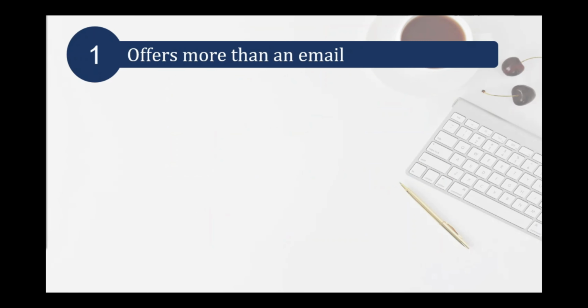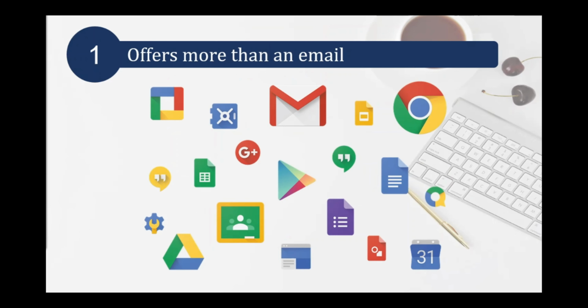Firstly, Gmail offers more than an email service. If you notice, a Gmail account could be used to access various Google apps such as Google Drive, Google Forms, Google Sheets, Google Classroom, and more. So, by signing up for Gmail, you get to access various Google apps, which you could clearly see are more than an email service.